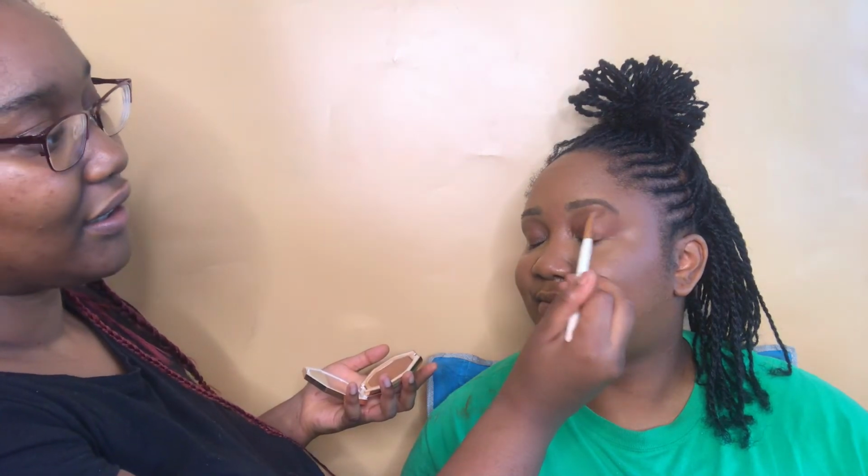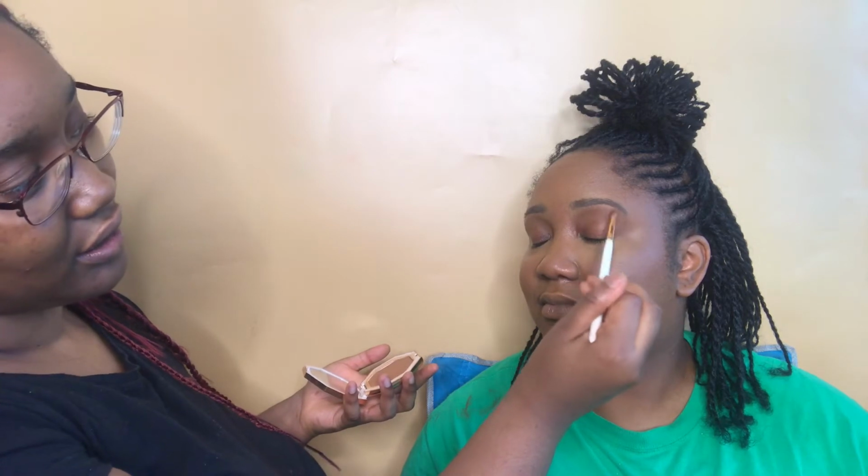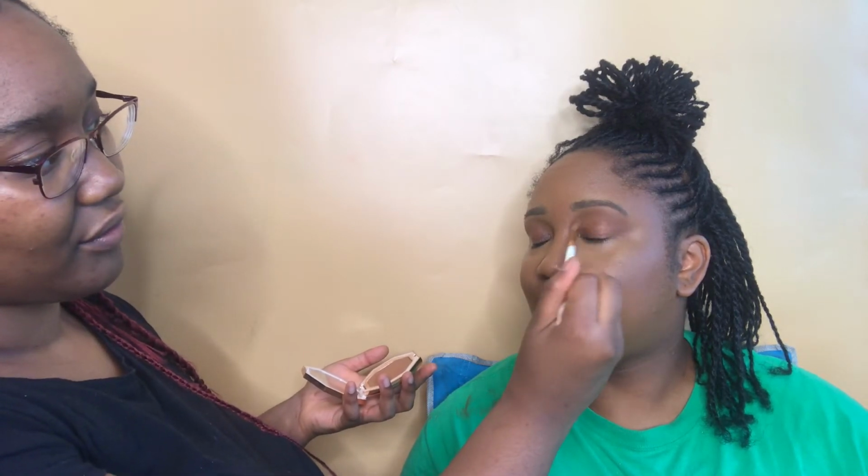I'm just going to use that to soften out the first bronzer. It's slightly lighter. I'm using the same brush as well.